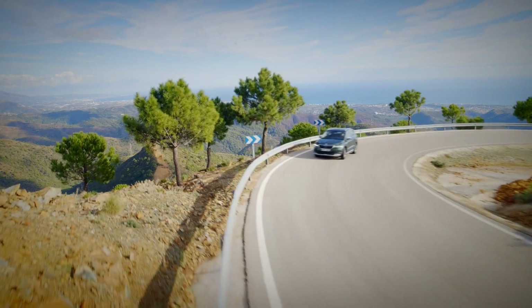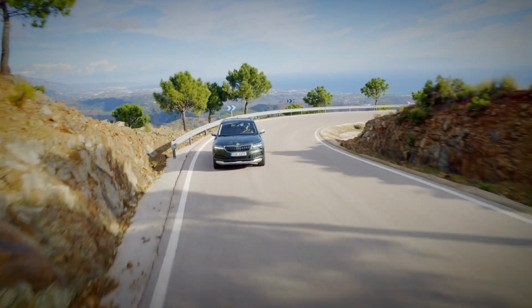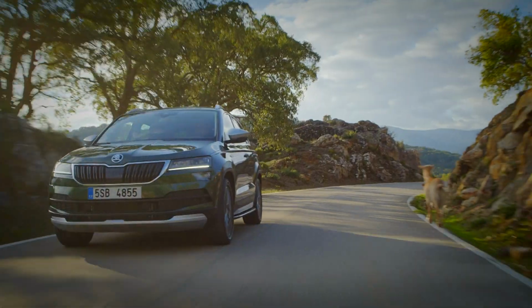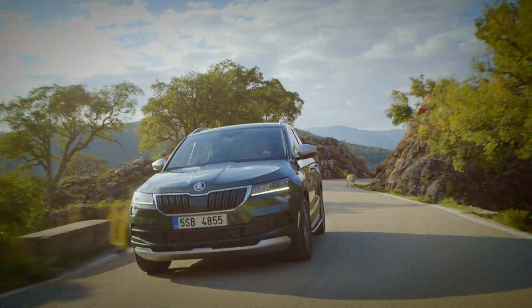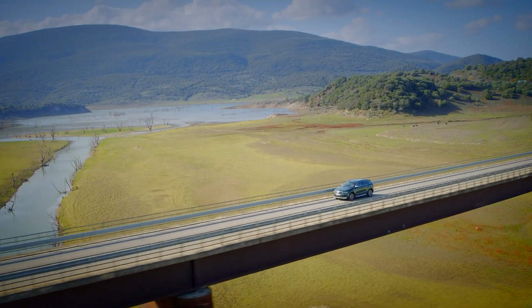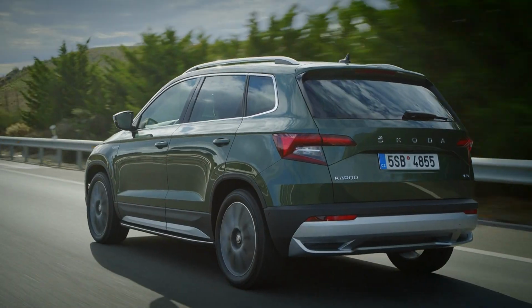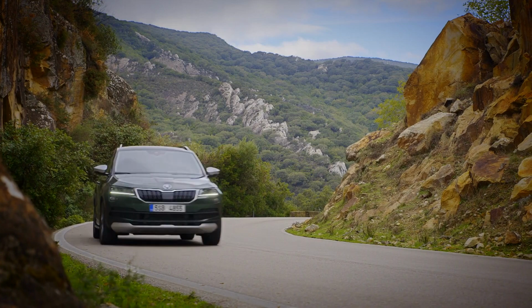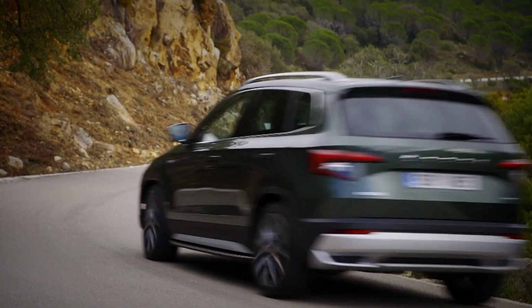If you go for the VarioFlex rear seat option, you can alter the amount of passenger space and boot capacity you have, giving you a bit more room than you get in the Nissan. There's a much broader selection of petrol and diesel engines too, although no full hybrid model like the Qashqai's e-Power system.